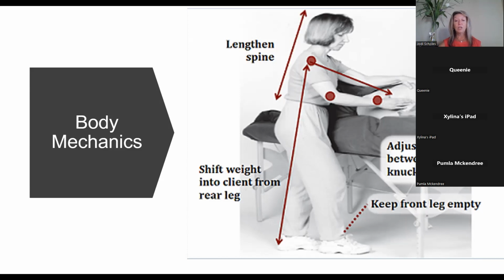But take a look. So we're shifting the weight from the back foot to the front foot. There's a soft knee. So this is the alignment that we're looking for, shifting the weight from the rear leg to the front leg. That helps us to distribute that weight through our arm, through our forearm. And you see here, this therapist is actually working his shoulder. It's pretty cool, huh?